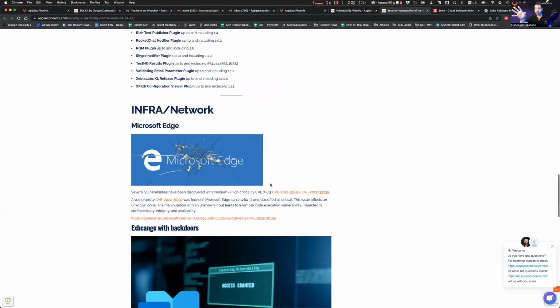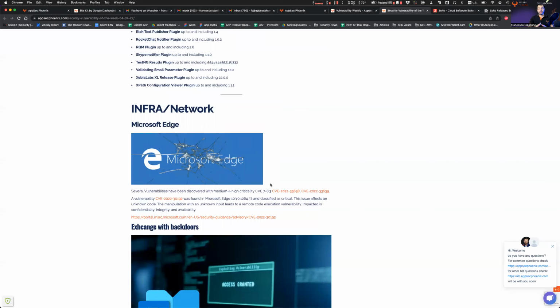From an infrastructure perspective, as I mentioned, there are 3 CVEs linked to Microsoft Edge, 33638, 33639, and 3192, that are being found in the latest version of Microsoft Edge. Patches are already available out there, and I've linked the Microsoft Security Advisory here as well. It's an RCE, quite high in the level of criticality, and is in the list of CISA advice.